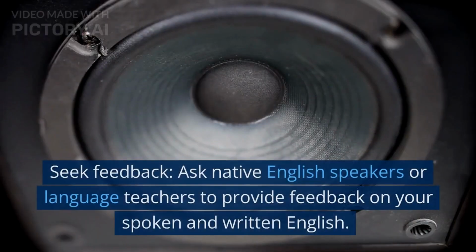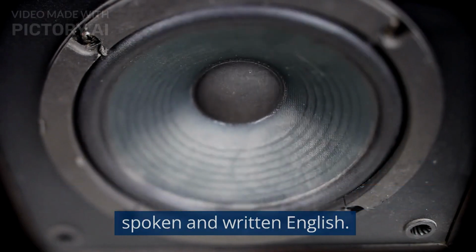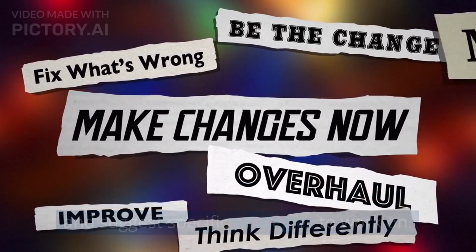6. Seek feedback. Ask native English speakers or language teachers to provide feedback on your spoken and written English. They can help you identify areas for improvement and suggest specific strategies to work on.